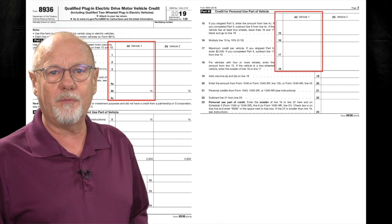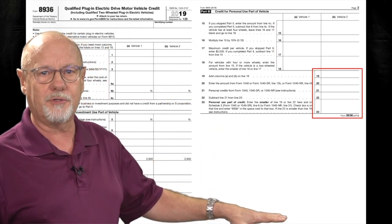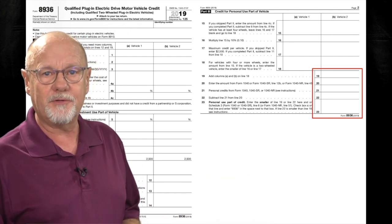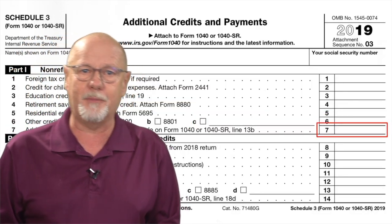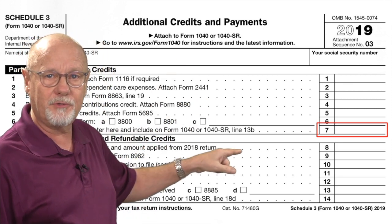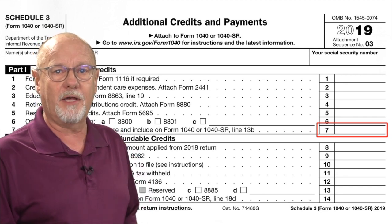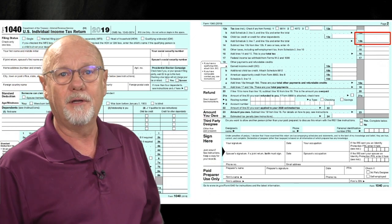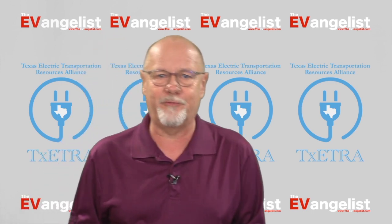After you've filled in the information on your plug-in vehicle or vehicles, you'll total the amounts in this lower section here. The amount shown on line 23 of this form is then transferred to line 6 on Schedule 3, Additional Credits and Payments. Then you'll total lines 1 through 6 and place the result on line 7 of this form, Schedule 3. The contents of line 7 on Schedule 3 are then transferred to line 13B of your 1040 tax form. The rest is pretty straightforward.